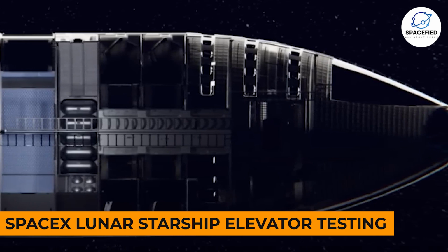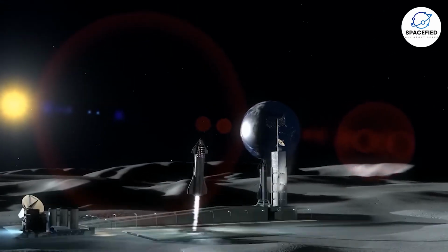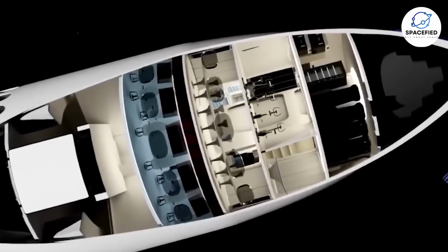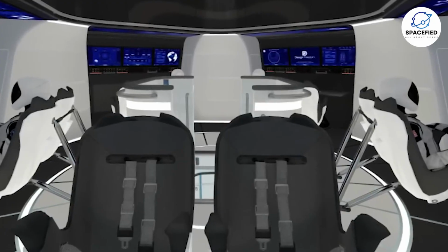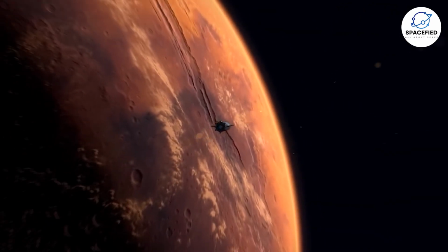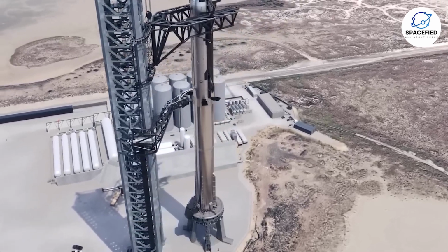SpaceX Lunar Starship elevator testing. Alright, let's start with SpaceX. They've been busy testing something really important for their lunar missions. It's like an elevator, but for their Starship that's supposed to take people to the moon. Imagine a big open car or basket on a cable and rail system. That's the deal. Now on December 21st, NASA gave us a peek at this elevator thing.